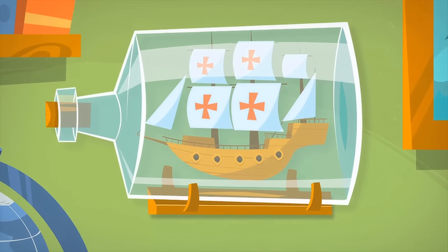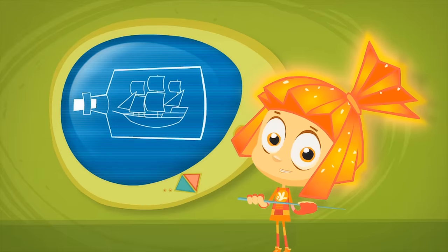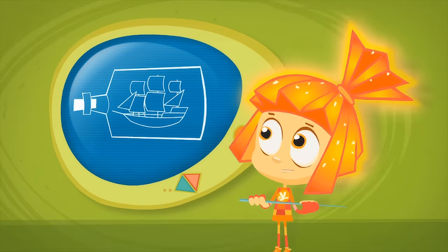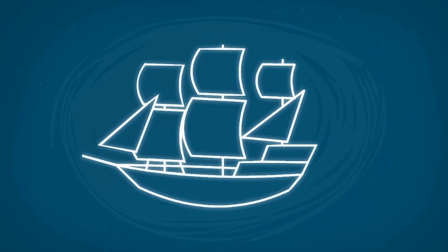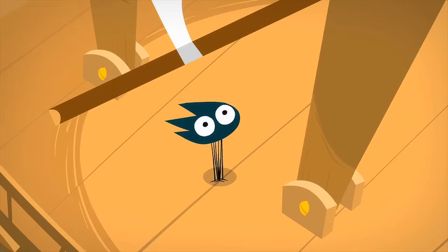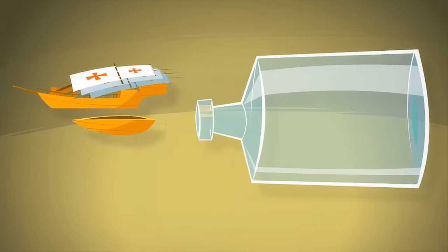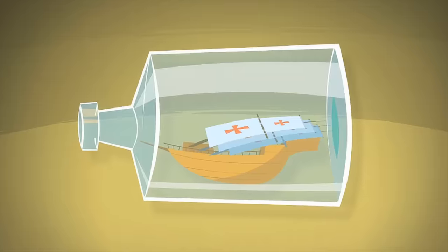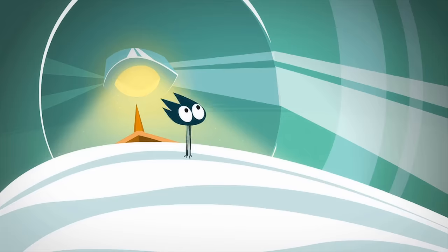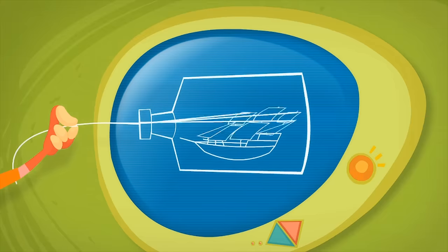A ship in a bottle is a real miracle. Do you want me to tell you the secret of how it gets inside? It's like so. All of the ship's masts are collapsible. Before the boat is put into the bottle, the masts are folded down and pressed against the ship's body so it's small enough to fit through the bottle's neck. And once the ship is inside the bottle, the masts and sails are opened back up by pulling on a thread.